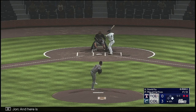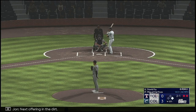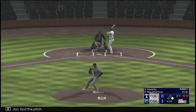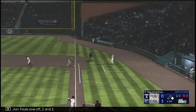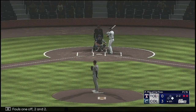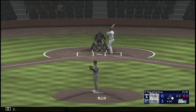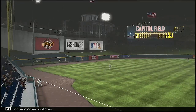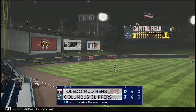And here is David Fry. Next offering in the dirt. And it's 2-1. And a pitch. Fouls one off. 2-2. And down on strikes. Inning over.